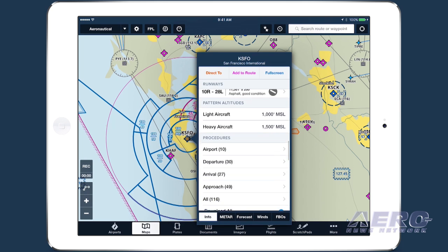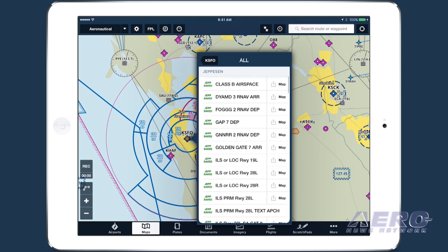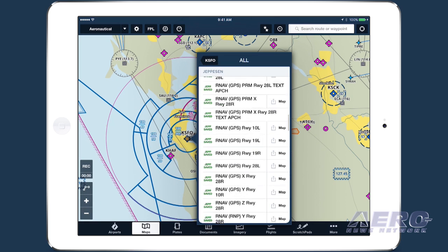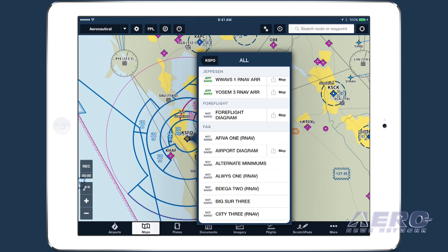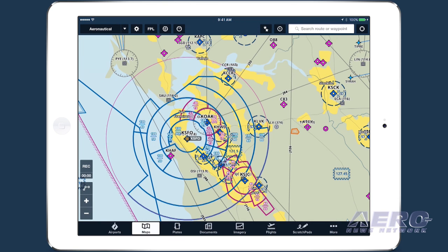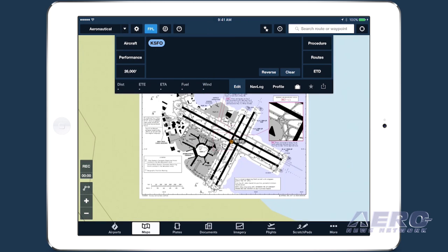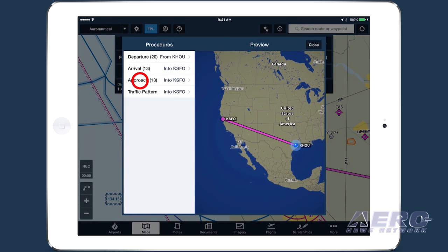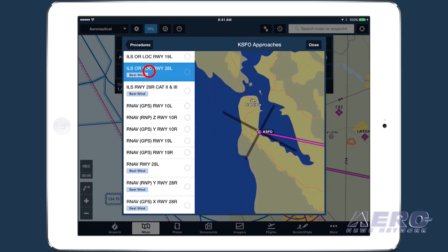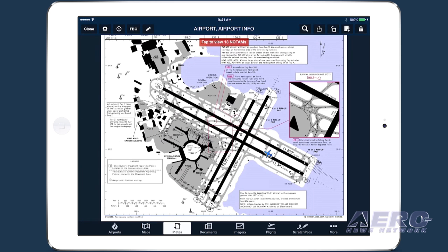Jeppesen charts appear at the top of the procedures list for airports included in your coverage, while the FAA charts are still accessible further down the list if you wish to view them. Jeppesen charts will also become the default for scenarios where ForeFlight displays a chart automatically, such as when viewing an airport's taxi diagram, overlaying an approach plate using Procedure Advisor, or automatically displaying the taxi diagram upon landing at an airport.